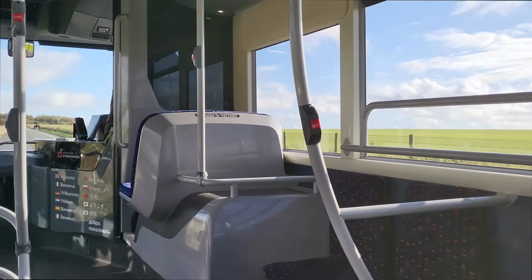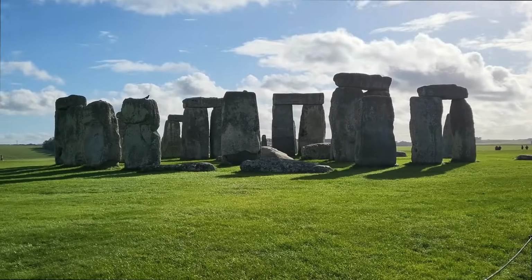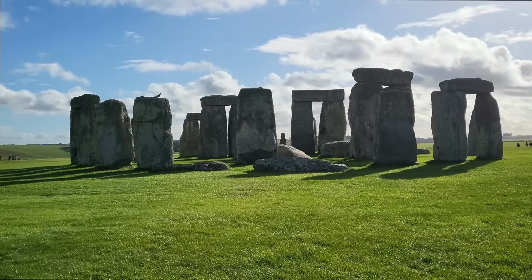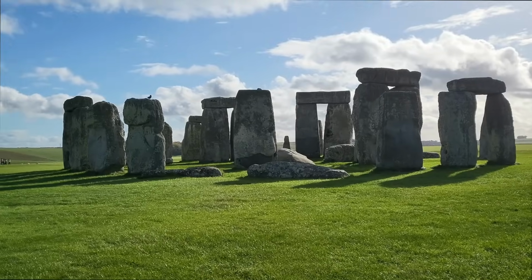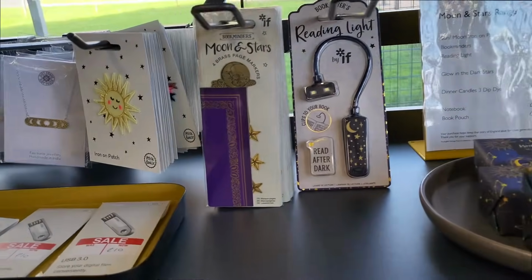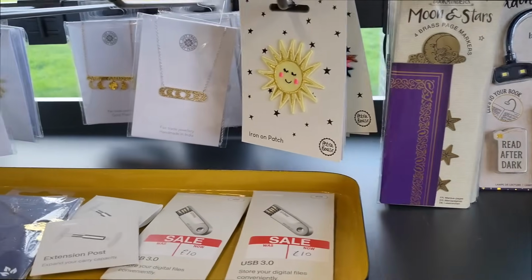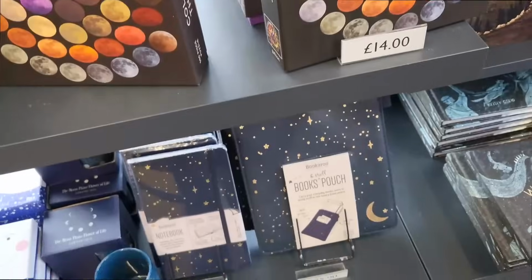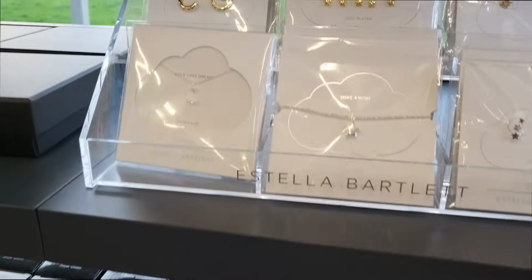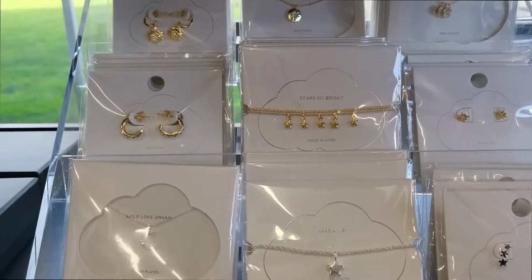There's a bus that takes you up to the stones, although you can walk. It's around about a 30-minute walk, but it was too cold to do it on the day. And these are the stones. Some of you might recognise them. They're quite famous. I would say it's a good day out, but as I say, dress up warm. There was also this little gift shop at the end where you could pick up sort of food items as well, so a real mix.